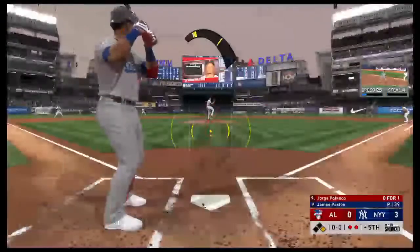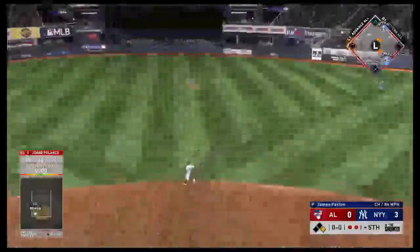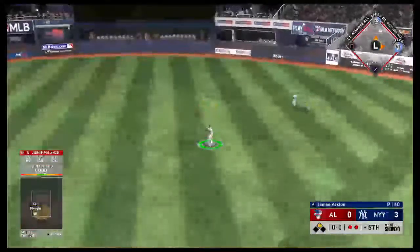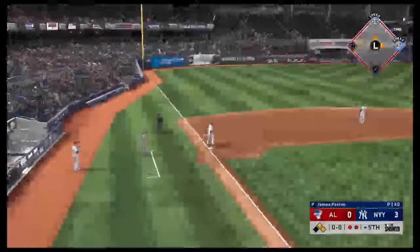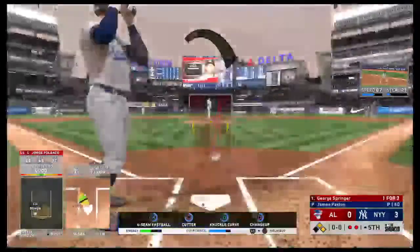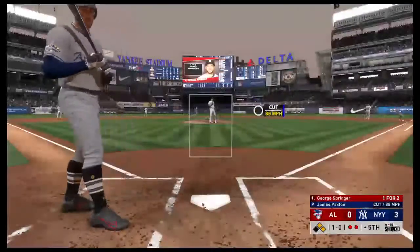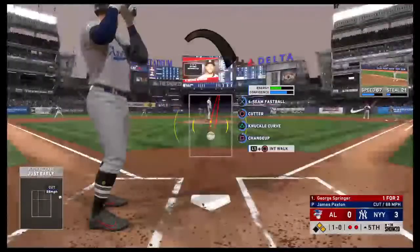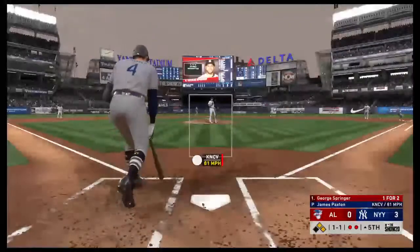Stepping up now, Jorge Polanco. He got on top of one and was a ground out victim last time. In there, a base hit. George Springer the next to hit as the first pitch to him is off the plate for a ball, 1-0. He's 1 for 2 in this one. A ball and a strike. 1-1.